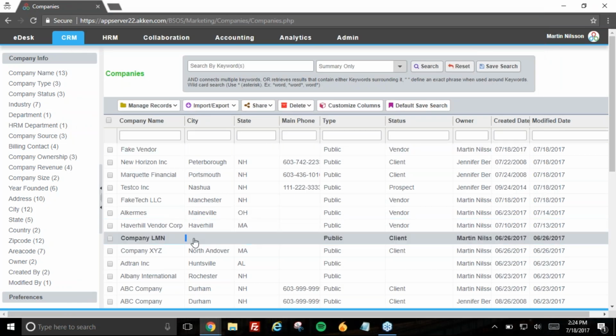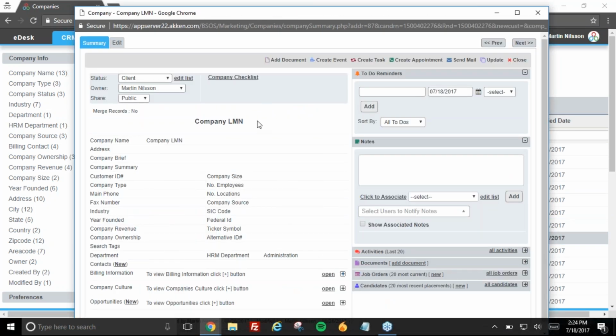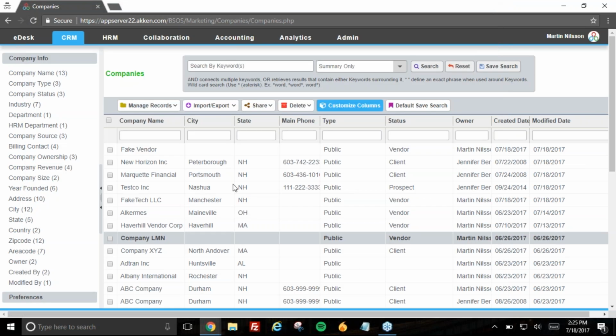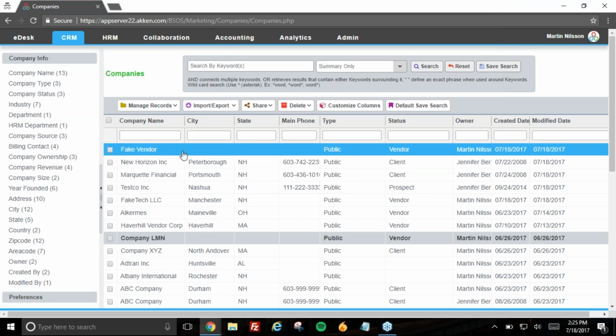And just wanted to make note, company LMN currently just has a status of client. You can change current companies to vendor status as well. I've just changed it in the status dropdown and clicked update. But let's take another quick look at fake vendor.